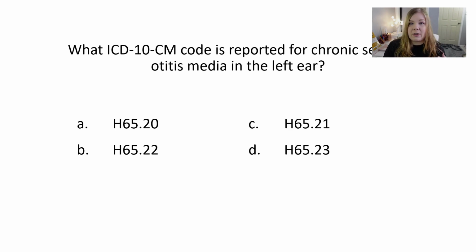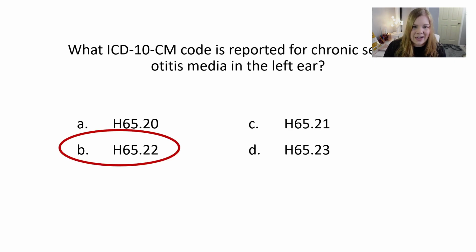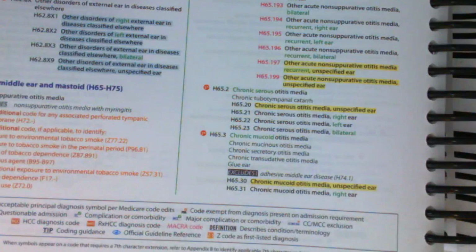Now, if you go into the alphabetic index and do this the proper way, not just speeding it up for test purposes, you go to otitis and then media, non-suppurative, chronic, serous, and it'll take you to that H65.2, and then you need that fifth character for laterality. In this case, that fifth character for laterality is the 2, which means it is the left side. So if I were taking this exam, I would look right at the answers to that H65.2, note that all of them are the same, and then I would go right into my ICD-10-CM book to that section and pick out the left ear that I'm looking for.